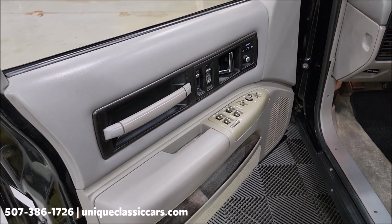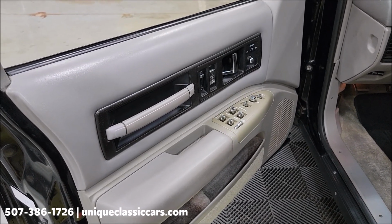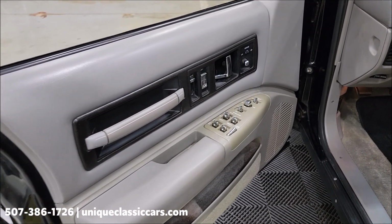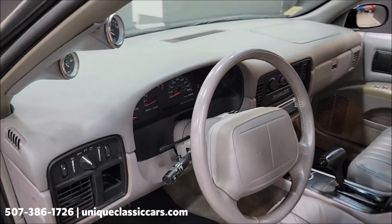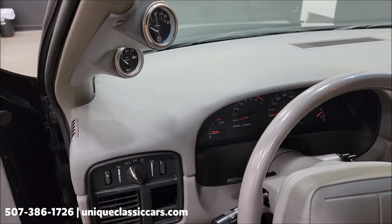Door panel, of course, nicely equipped. Power locks, power mirrors, power windows, cruise control, tilt column. This one also has some A-pillar gauges added here.